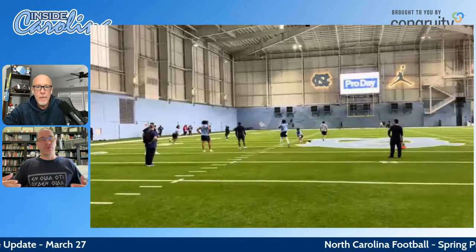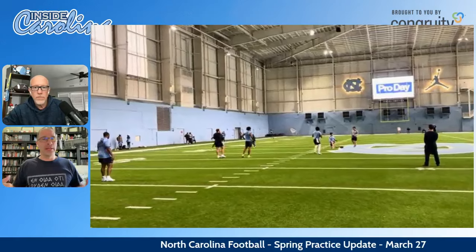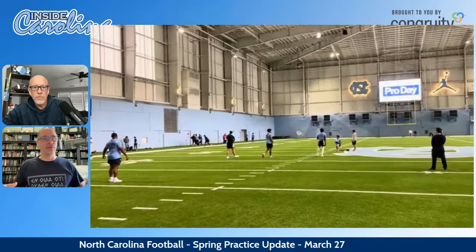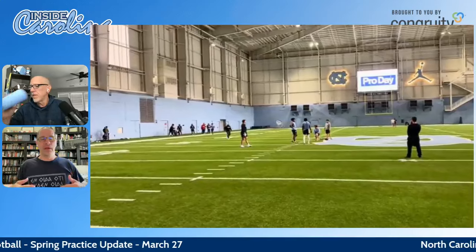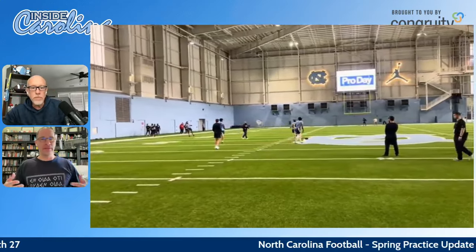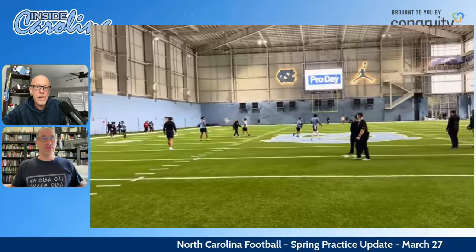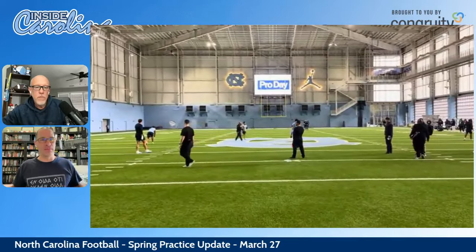Well, these virtual reality systems that are available now, you can go in and take literally hundreds of mental reps every day on specific concepts. You can do it during the week, during the season, of what you're expecting to see defensively, so that by the time you see it on the field, you've actually mentally repped it 1,000 times.